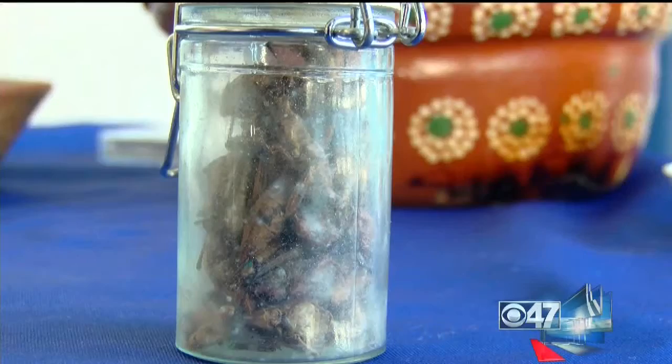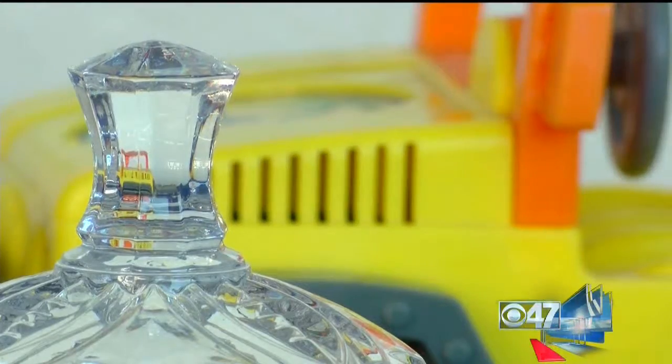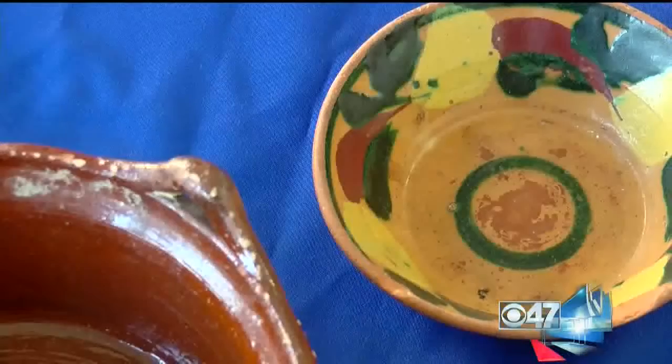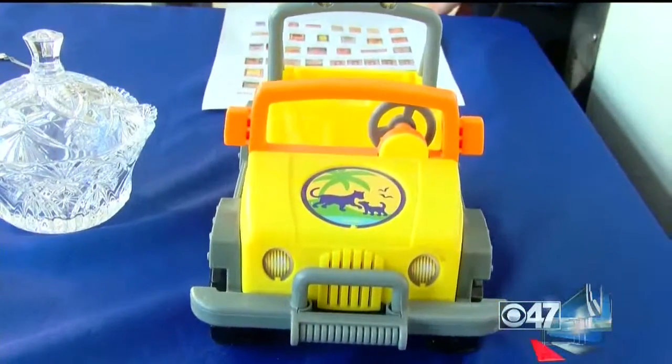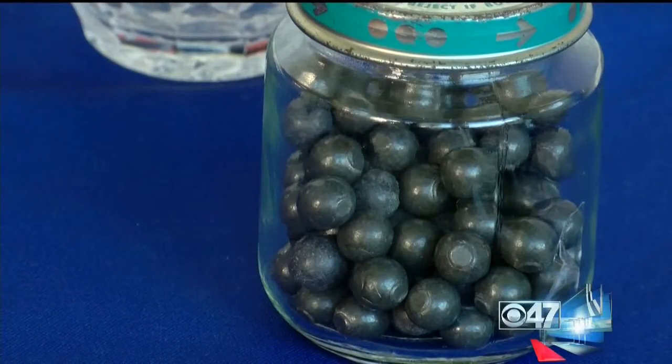The only way to find out if a child has lead poisoning is to have them tested at their doctor's office. Martinez says the best way to prevent lead poisoning is to educate yourself and be careful when you bring imported products into your home, especially if you have kids. Connie Tran, CBS 47 Eyewitness News.